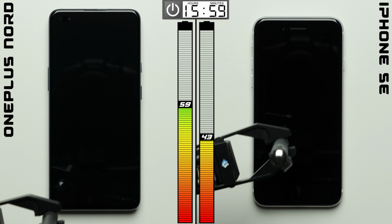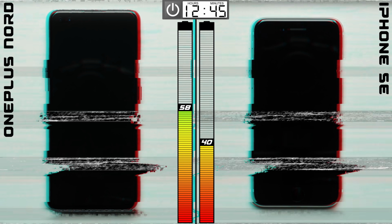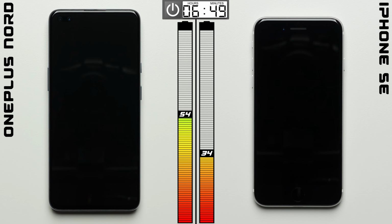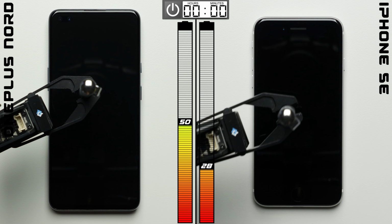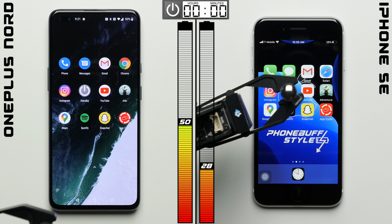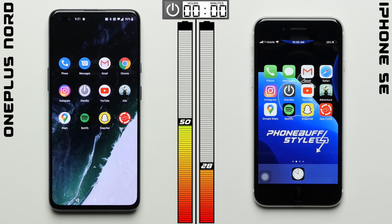With the screens off here in the 16-hour standby, that 90Hz refresh rate and the bigger screen on the Nord aren't going to be a negative factor for it here, which allows the 4100 mAh battery on the OnePlus to outperform the SE, dropping by only 9% compared to the 15% drop on the iPhone.